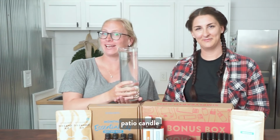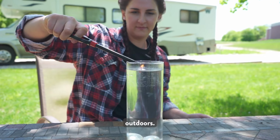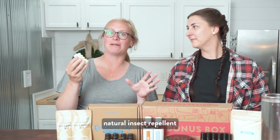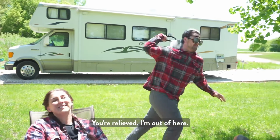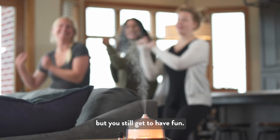This peaceful patio candle is great for creating a wonderful atmosphere outdoors. The camp out candle will help naturally deter insects. And our lotion bar acts as a natural insect repellent and will also help soothe irritated skin. We get it, you're relieved. I'm out of here. And you don't have to go to a party and get pressured to buy things, but you still get to have fun.